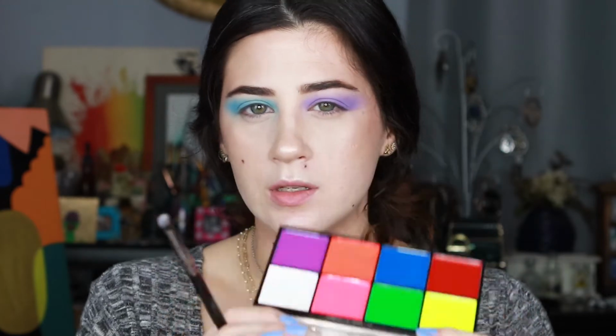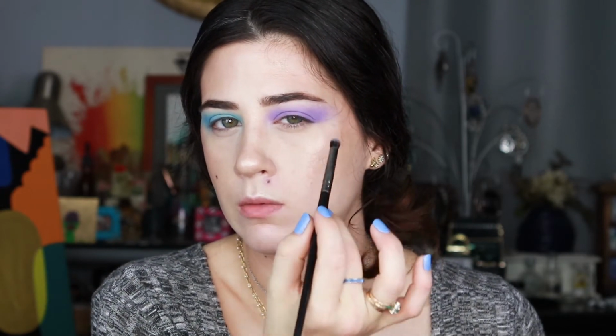So I have, like I said, this J.Cat Masterclass cream palette right here. This is the neon one. I have the neon one and the primary color one. I haven't gotten a lot of use out of either of them. They're relatively new, but I was messing around with different techniques on my hand of how to get that more like fluffy cloud effect. And this seemed to work out relatively well if you use the cream with a little pencil brush like this and just kind of tap it on in little circular motions. So let's get into it.